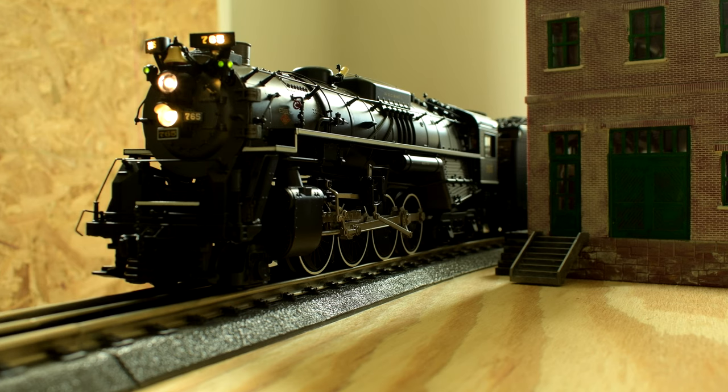These models have an MSRP of $1,199.95, though you may be able to find them for less at a good hobby shop.